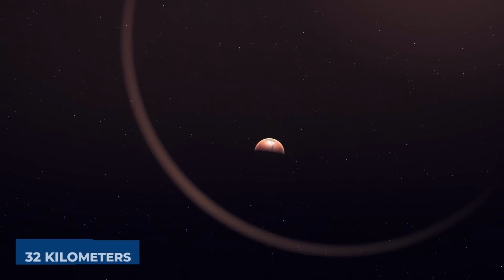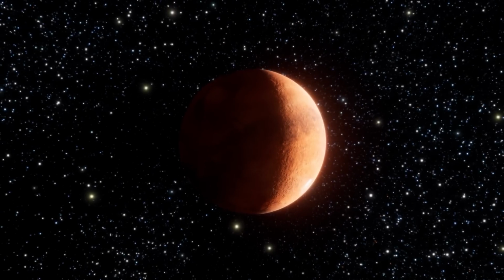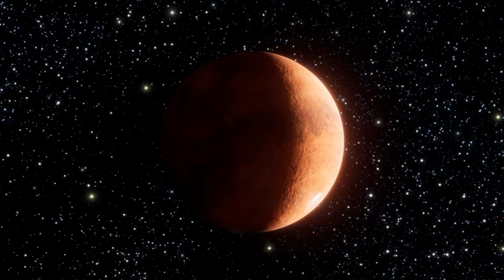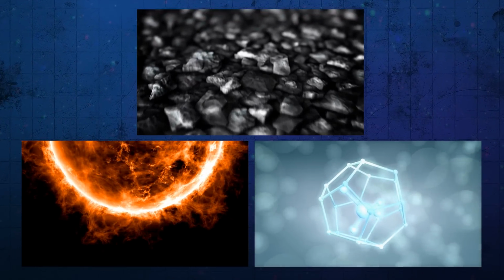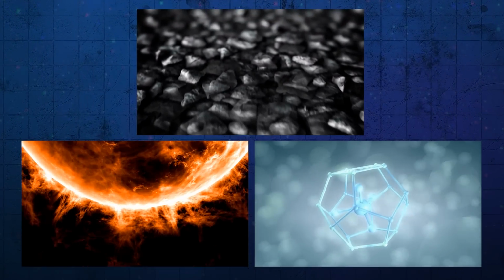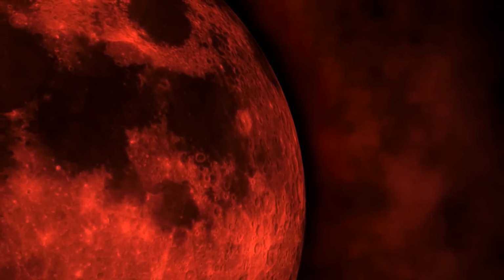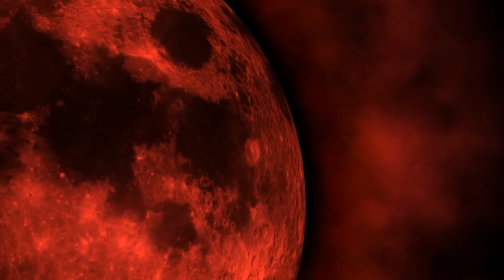Measuring about 32 kilometers, 20 miles in diameter, Albiorix's surface exhibits a reddish coloration, likely caused by the presence of organic compounds, or tholins, formed through the interaction of solar radiation with methane and other volatile materials. These compounds provide a clue to the moon's chemical composition and hint at dynamic processes occurring beneath its surface.